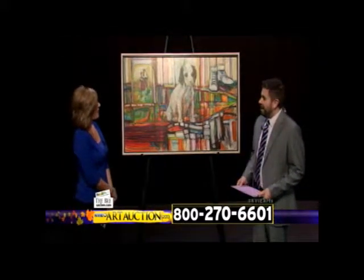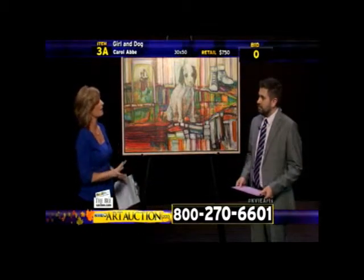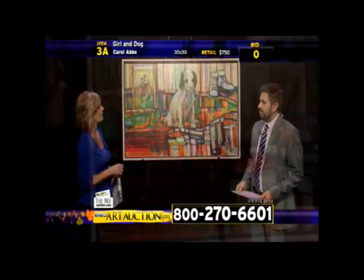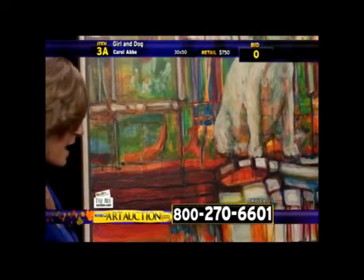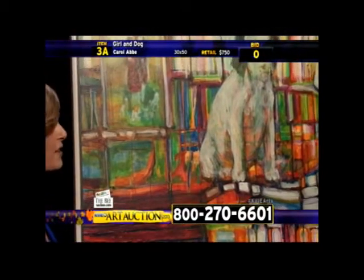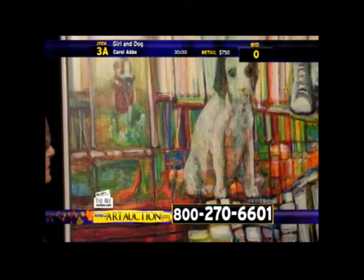Can you tell us a little bit about 3A? So this piece, first of all, I absolutely love how active it is, the active color in it, the way she's layered the paint. It's very expressionistic. And she has a gentle touch, but it's also very confident. Definitely, it's a beautiful piece.